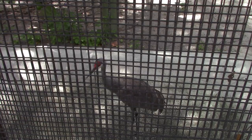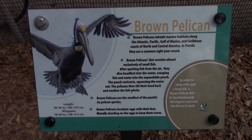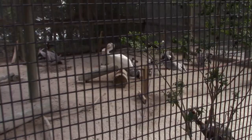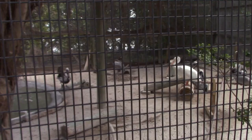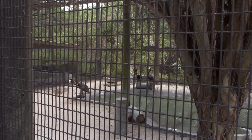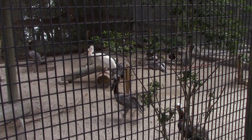Wow, these cranes are cool. Okay, so American white pelican and brown pelican. So Florida has an overabundance of these birds. Mostly seeing brown pelican from my area on the west coast of Florida, but occasionally we'll see the larger white pelican. But these guys are going to be pretty much anywhere near there's like boardwalks or piers on the beach, especially where people are fishing because they are opportunistic birds.